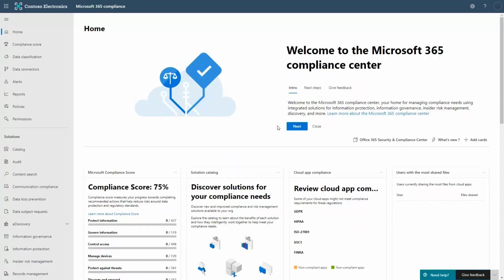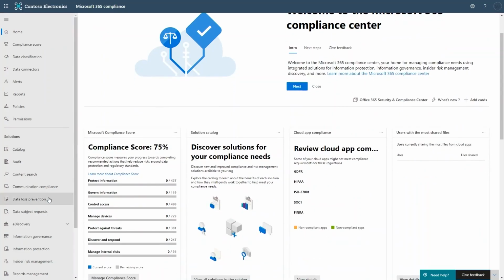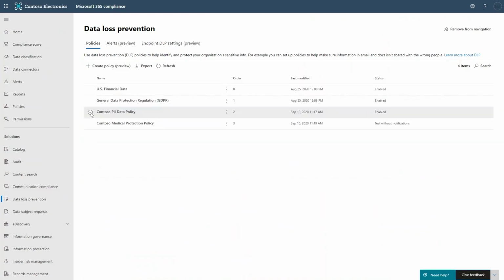But what I want to switch over to now is the easy integration of those Microsoft 365 security and compliance features that we were talking about. So as I hop over here to a common area that many of you see in the Microsoft 365 Compliance Center, first thing we're actually going to take a look at, as we talked about sensitivity labels and information protection, is we'll hop into a data loss prevention policy that we already have created here. For instance, I'll go ahead and select this Contoso PII policy.